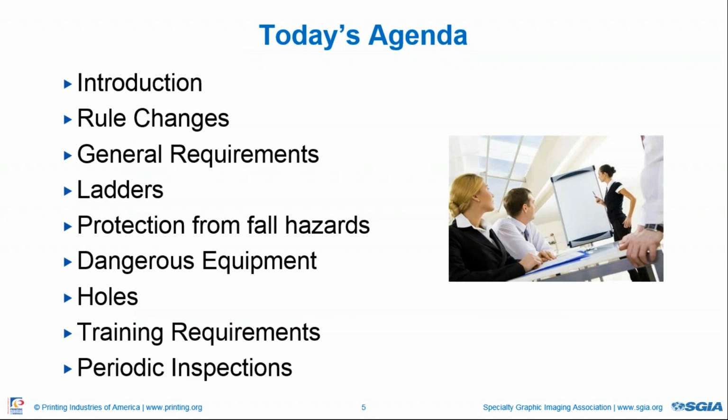So now that that's out of the way, we're going to go through some of today's agenda. Just very briefly, as mentioned, this is the overview of the new Walking Working Surfaces regulation. So we're going to go through an introduction, go through some of the rule changes, some general requirements under the new regulation. We're going to touch on ladders, protection from fall hazards, dangerous equipment, holes, the training requirements that are part of the new standard, and also the periodic inspections that have come along with that new standard.